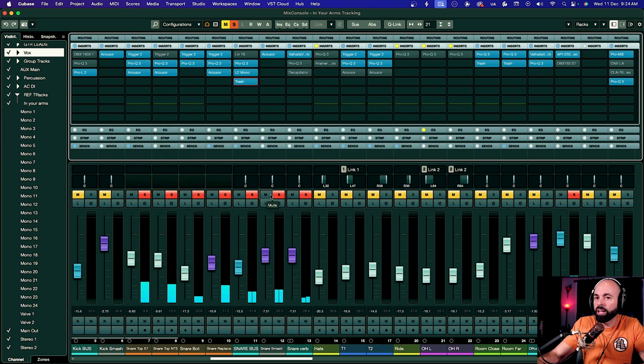Also, should mention, I love that auto gain feature that it just level matches for you. Like, that's really important to hear what something's doing. I love that. Should be in more plugins, the auto gain feature, the auto makeup gain. That should be in everything.